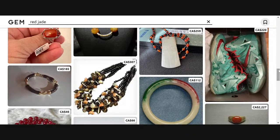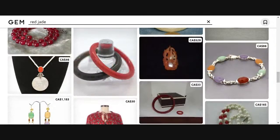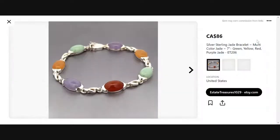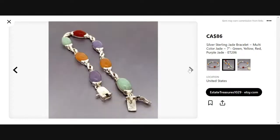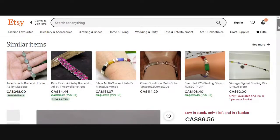Yes, always ask the seller questions about anything that you are not sure about. Ask for videos. Most sellers are more than happy to help out. So here is an example of what you commonly see, like the multicolor jade bracelets or other pieces that can be found. So I'm going to go to their Etsy and we are going to read this listing.